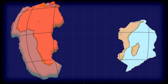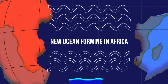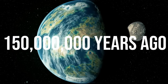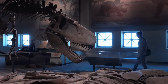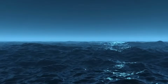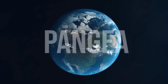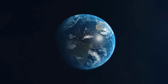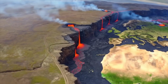The Nubian and Somali plates moving apart could also lead to a new ocean forming in Africa. This type of process isn't something new. About 150 million years ago, when dinosaurs were still around, a similar tectonic shift created the Atlantic Ocean. The continents were once all clustered together, but when a rift formed in what was Pangaea, it started pulling them apart, splitting the east and west hemispheres. So, a similar thing is happening with this gap in Africa.